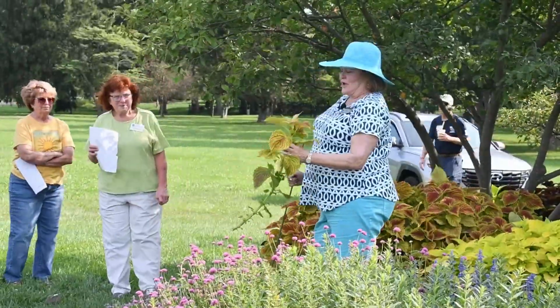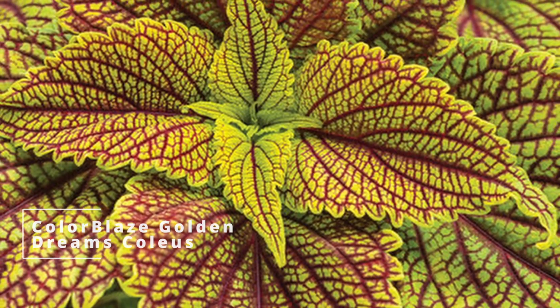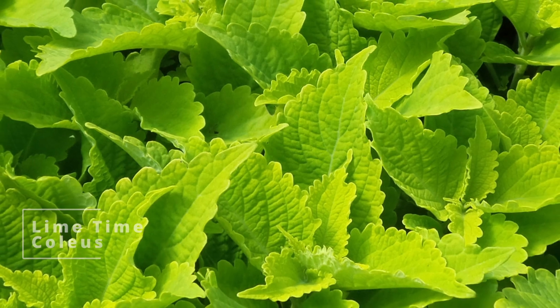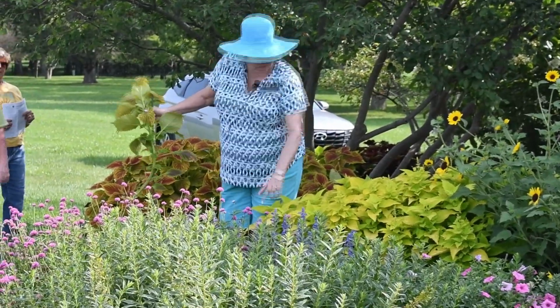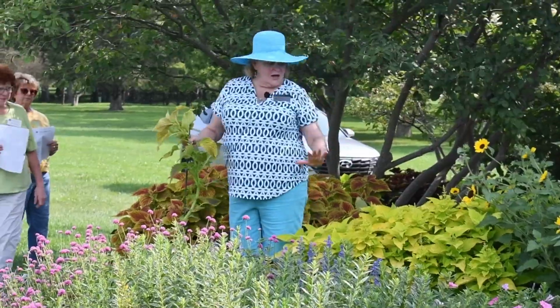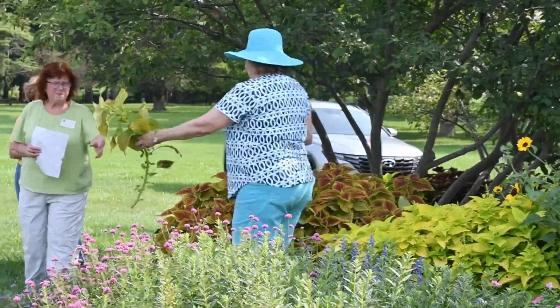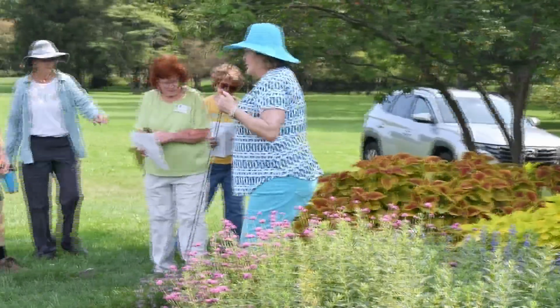This is a coleus. It's a color blaze, golden dreams. And how can you complain about a plant like that? This is lime thyme, another really good one. It has minimal blooms, which is desirable in a coleus. A little of the leaves look a little bit sun scorched, but not bad. So I love the bright chartreuse. That's a good one too, even though that part fell off. It's just going nuts.